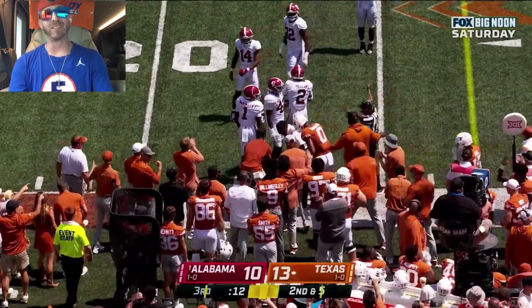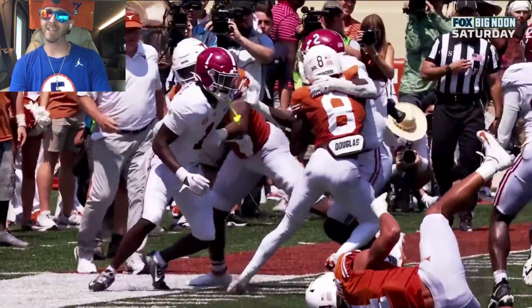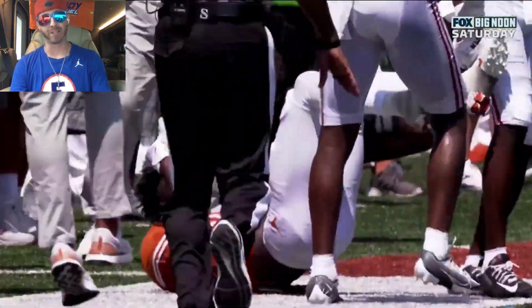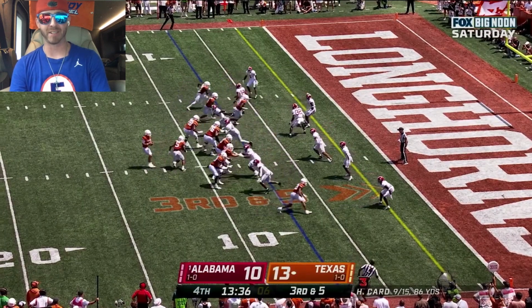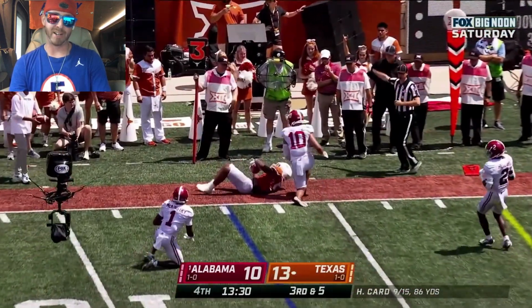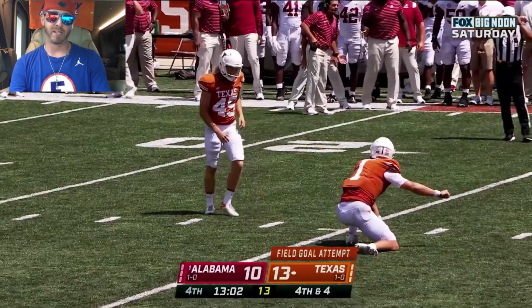Bama just didn't really look like Bama for the most part. Another penalty. Like, they gave so much free stuff. Look at that face mask. That is a terrible penalty. Just undisciplined from a Nick Saban team. Great open field tackle right there to save the touchdown and force a field goal. It was 10-16.